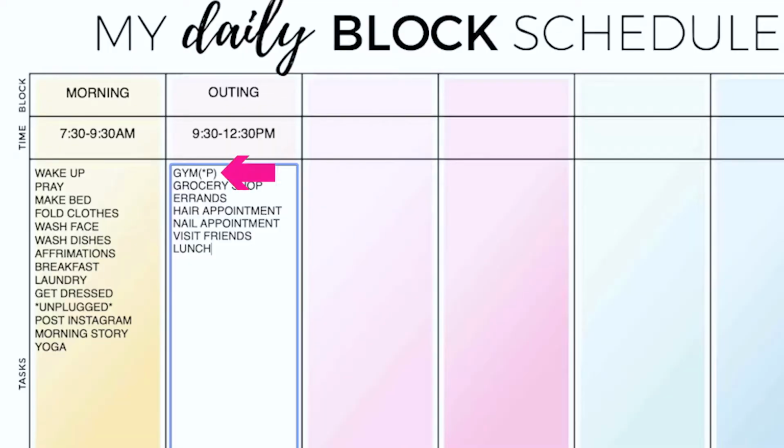So tip: not every appointment may be available during these times, but if you book out far enough, then you are more than likely able to get an appointment during this time. That's why I think time management is super important, and having that outing block. And you'll see I have a P and a star here, and that basically means that I'm plugged in during this time. I could be on my phone, actually responding.